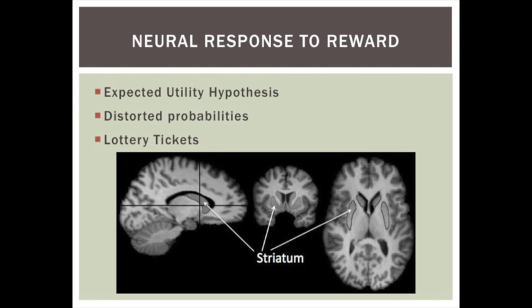Now I'd like to talk more about how we perceive and how our brains respond to certain rewards. According to the expected utility hypothesis, which describes individuals' assessment of different options and their likelihood of being chosen according to their expected level of utility, the expected utility for each set of options is linear in probability. However, there was a paper that was published.